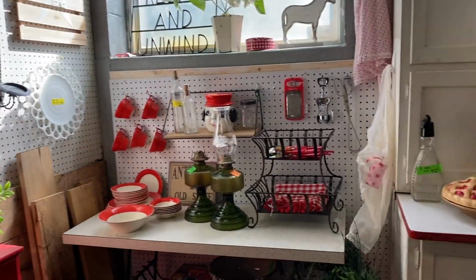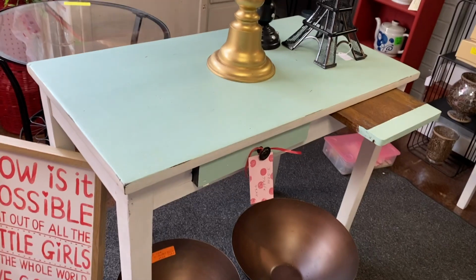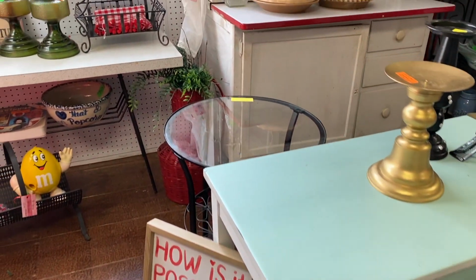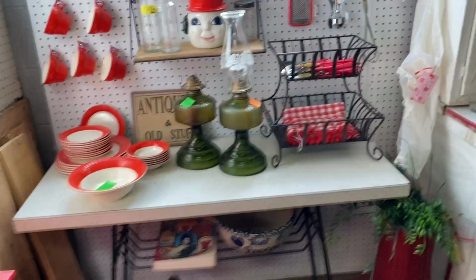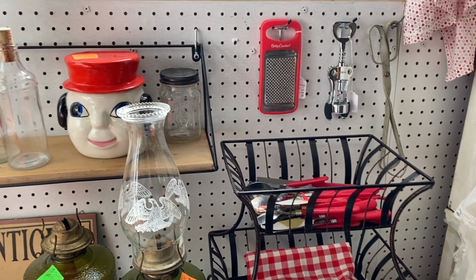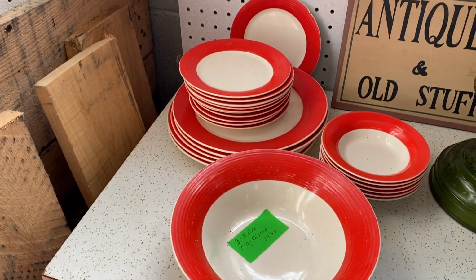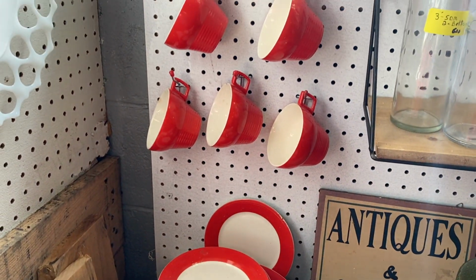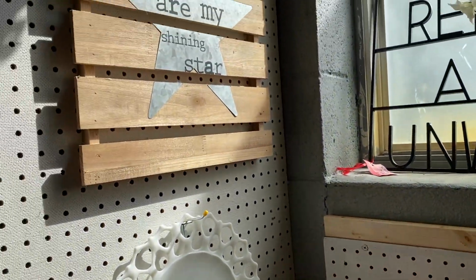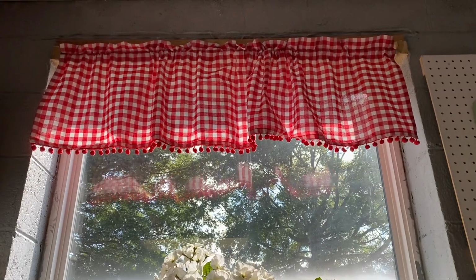Neil and I just kept finding cute things here. And what about that sign? How is it possible that out of all the little girls, I got the best one? I think that's what it said. I thought those red and white dishes were really cute. That'd really be nice at Christmas time. And they even had matching curtains up there.